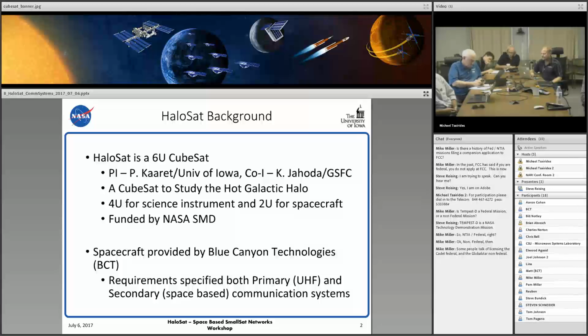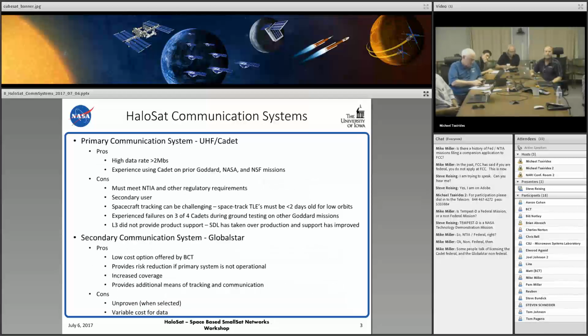I understand that Blue Canyon has a presentation that will get into more of the technical details about Globalstar, which we chose to use for HaloSat. When we went out with our procurement, we had a requirement that specified both a primary, which was specified to be UHF, and also a secondary, which was specified to be a space-based communication system. Next page.